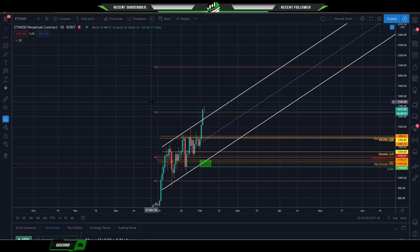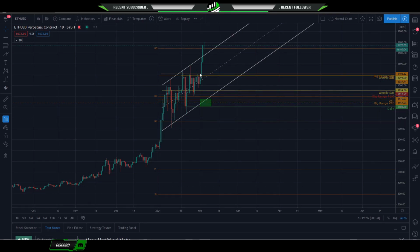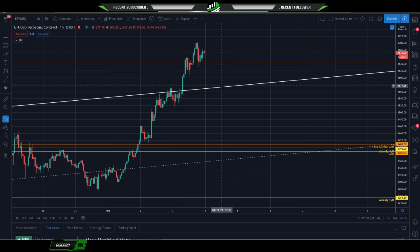So that's Ethereum in a nutshell. And as long as you're above this channel, if you came back to retest it, let me show you. If you came back down to retest this, totally fine. In fact, I think there's a pretty good chance that that happens, maybe around the 1575 area. If we came down and back tested the channel, we'll see what the reaction looks like.